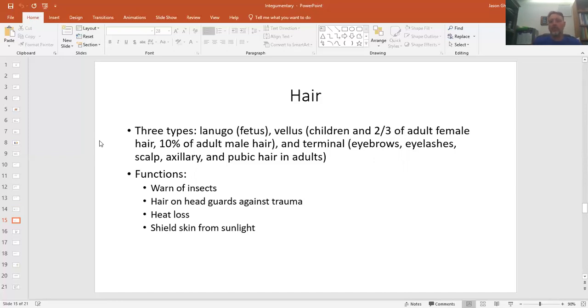The function of hair is to warn us of insects. When you have an insect crawling on it, the hair will move, and it'll register an impulse in the tactile cells at the root hair, so that you know that there's an insect there, so you can remove it in case it's something dangerous. The hair on top of our head keeps us from getting sunburnt, protects us from the sun. If we bump our head on something, it also gives us a little bit of cushion.